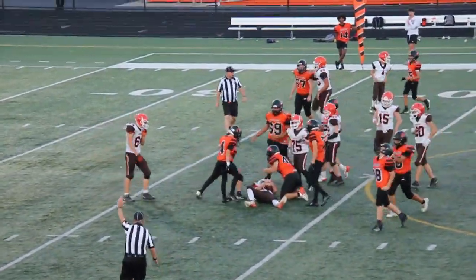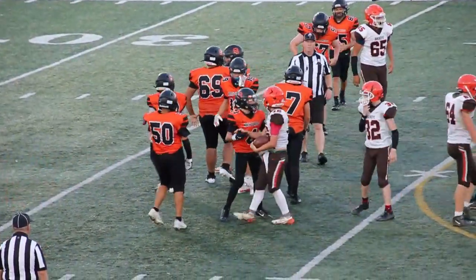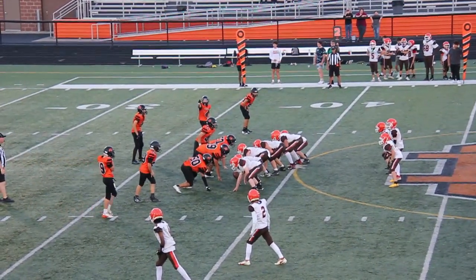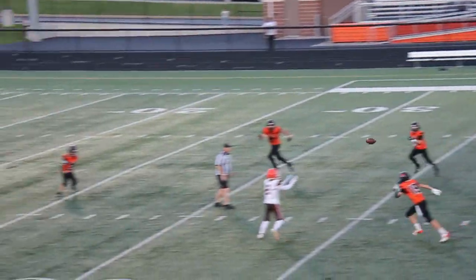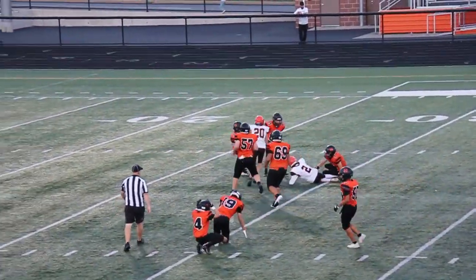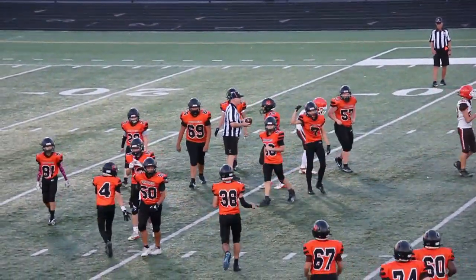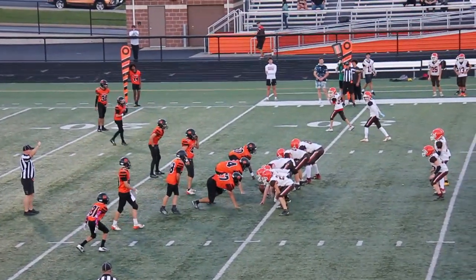Right there. All right, second down and about four. Eagles are looking for a stop here. It's a nice snap. Oh, and a good complete. And pass complete to number two. Tackle on the play by David Gania. Okay, first and 10.